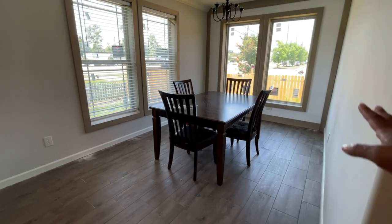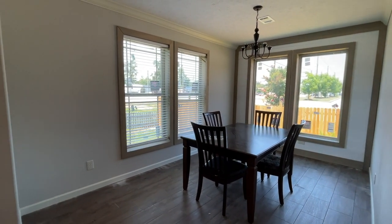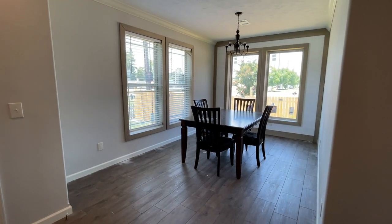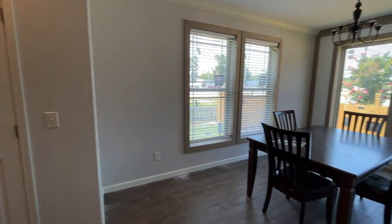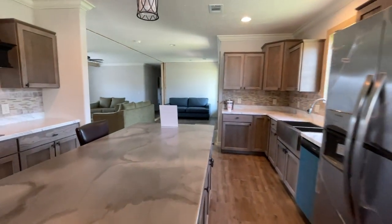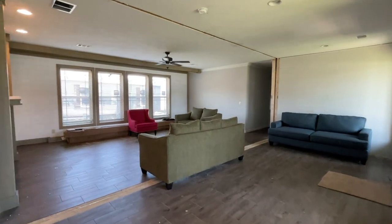You have room for a buffet over here. You can just do whatever you like in this dining room. Lots of space in this dining room to just have at it. Love it. Absolutely love it. All right, so let's walk back through the kitchen. I know I could stay in here all day, but we got a lot more houses to see.